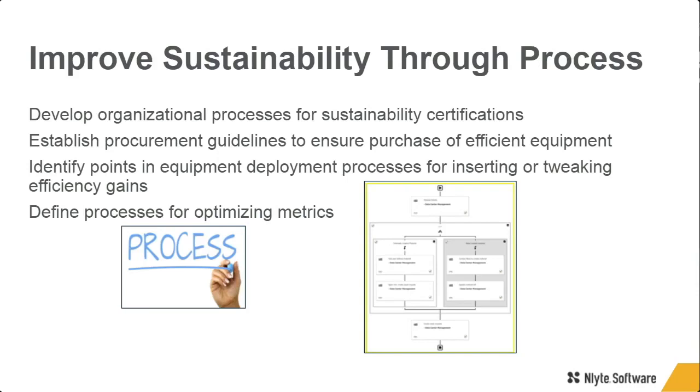You should definitely establish procurement guidelines, as I mentioned previously, to ensure that you're purchasing efficient equipment, and not just efficient equipment, because we know that, especially on the IT side of things, the refresh on equipment and what it can do is so frequent that it would always outpace your purchasing cycle. But looking at which vendors are leveraging sustainable packaging requirements and things of that nature are also key items to consider here. You should always identify points in your equipment deployment processes for inserting or tweaking efficiency gains. So again, what's taking more power than it should in order to deploy gear? What's taking more lighting than it should in order to deploy gear?